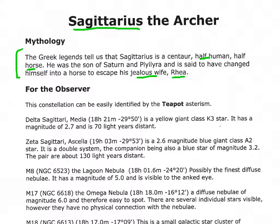another asterism. Remember, the Big Dipper is an asterism, and Sagittarius has an asterism called the Teapot. So the Teapot is within the constellation Sagittarius, and it's really cool because you'll see the handle and the spout and the lid.